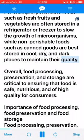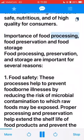to maintain their quality. Overall, food processing, preservation, and storage are critical to ensuring that food is safe, nutritious, and of high quality for consumers. Importance of food processing, food preservation and food storage. Food processing, preservation, and storage are important for several reasons.